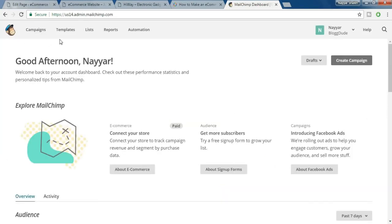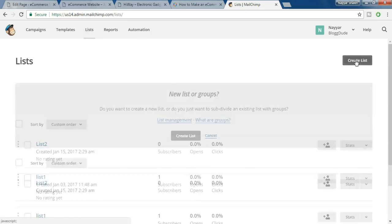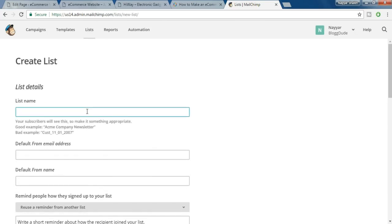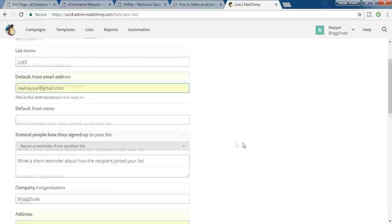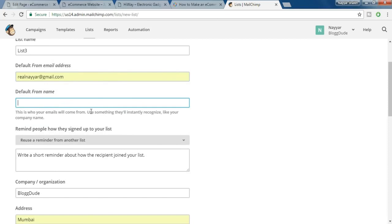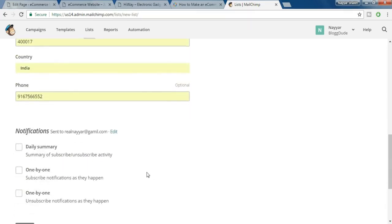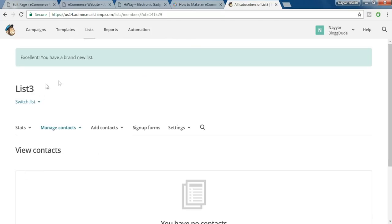Okay guys, so once you sign up or log in for MailChimp, go to list, click over here, create a new list. You can name it anything. Okay, your email address, you can put in your email address, your name. Fine, it's really easy. Some description, your organization name, your address, and all this thing, and click on save. Fine, so you have successfully created a list.